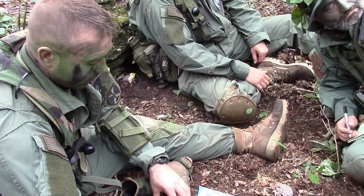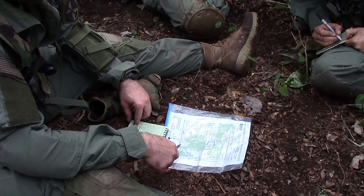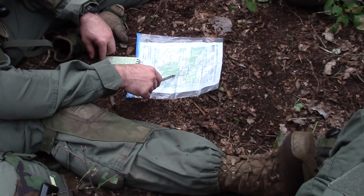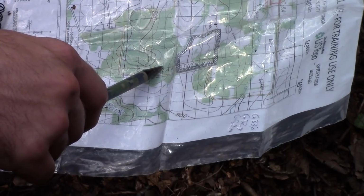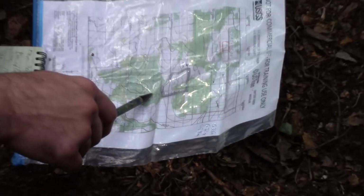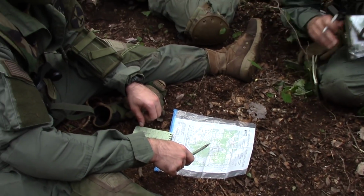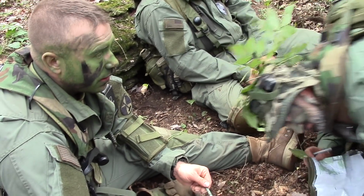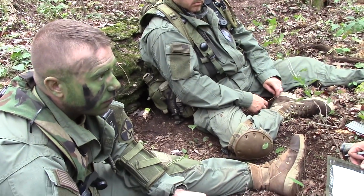The ORP is going to be, prepare to copy, at 490-188, right here. 490-188. Thank you. Our scheme of maneuver is we'll have Alpha up front, Bravo in the rear.